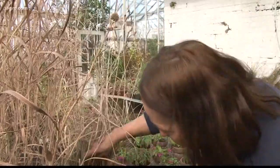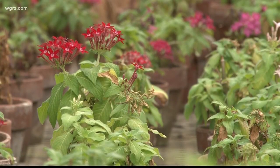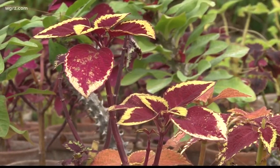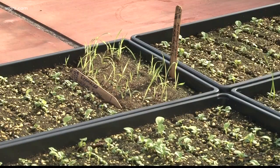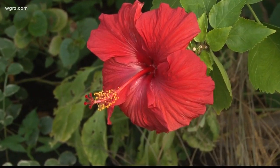A handful of paid greenhouse workers rely on volunteers and their green thumbs to make sure the plants are well cared for. Like I said, we're always watching very carefully. So because these plants are going out into the Olmsted Parks, we want them to make a good impression. We want our garden areas to look nice. It always seems to be sunny and 70 in here, but until the temps outside match, these will stay nestled indoors waiting for warmer weather, like so many of us here in Western New York.